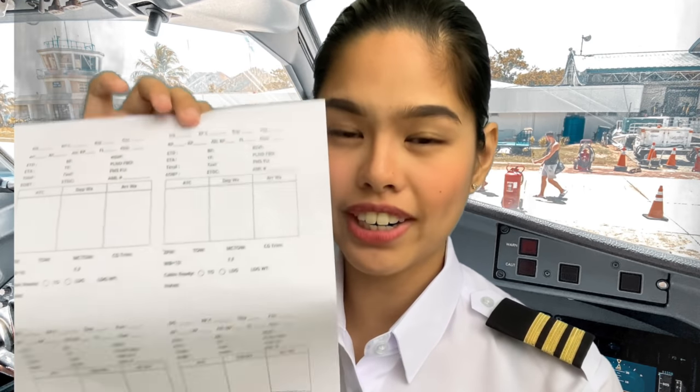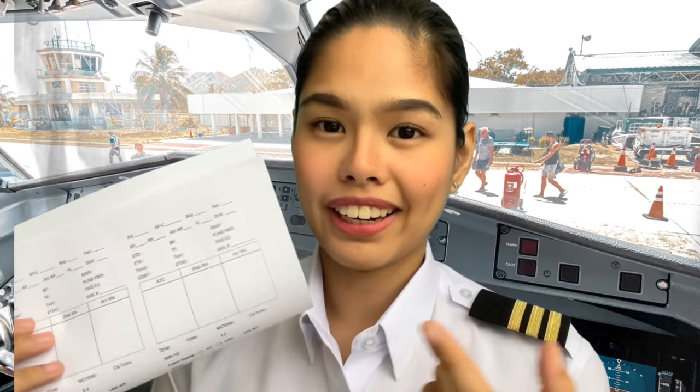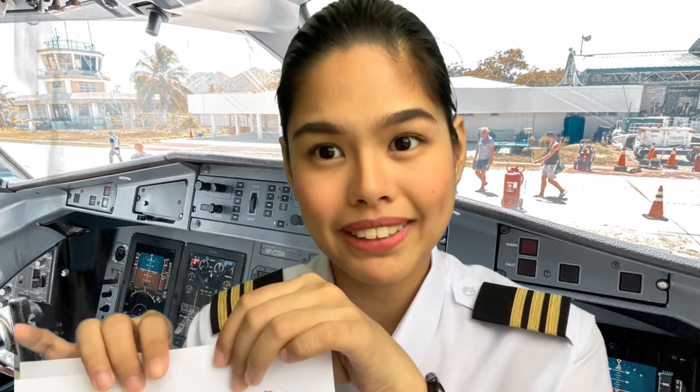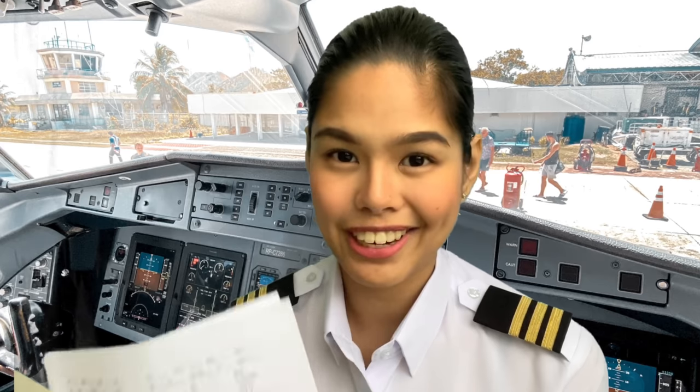So next is my printed data card. Dito ko lahat nilalagay yung mga necessary flight information throughout the day. Naka-clip yan sa yoke para in one place lang lahat ng information madaling hanapin and readily available.